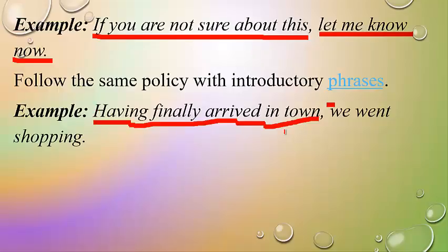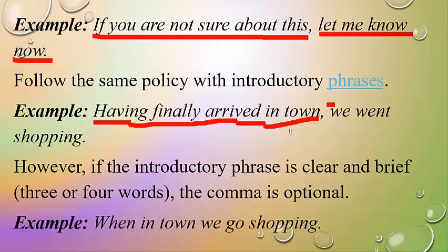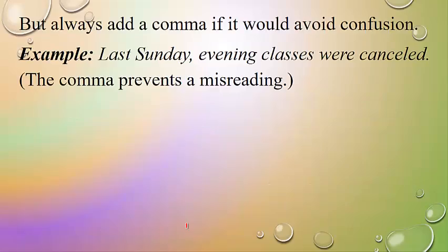So we use a comma after the phrase here. However, if the introductory phrase is clear and brief, even if it is only three or four words, the comma is optional. When in town, we go shopping. I mean, it's easier to understand, it's clearer than the above phrase. So if it is short like this, only three or four words, we can omit the comma, okay? And it's still meaningful. But always add a comma if it would avoid confusion.